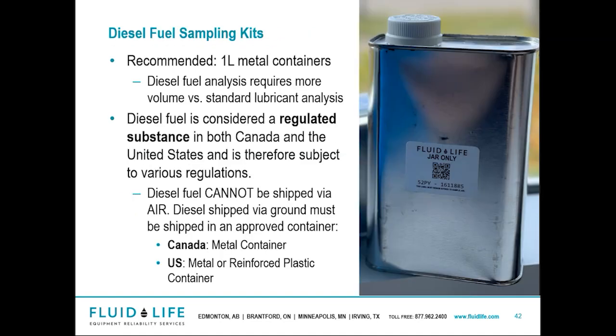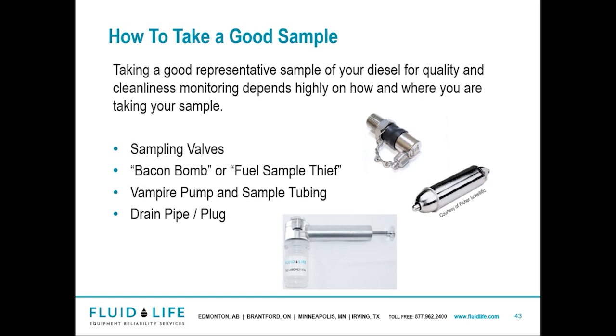Diesel fuel sampling kits. A couple of golden rules in North America, but more specifically Canada: it is a government requirement to ship diesel fuel samples in metal containers. We also typically need more sample volume for routine diesel fuel analysis than we do for oil or coolant or anything like that. So these 1 liter metal containers are perfect. Just have a couple stored on site and use them as needed.